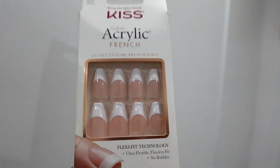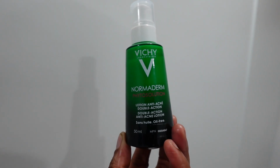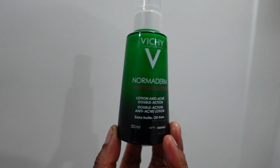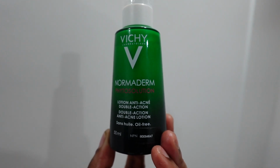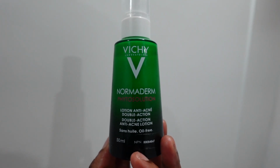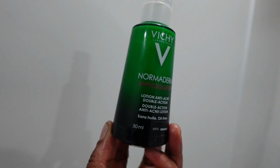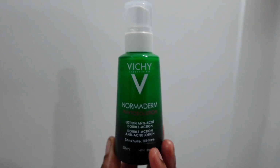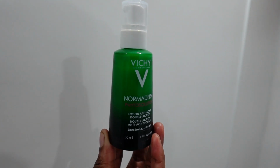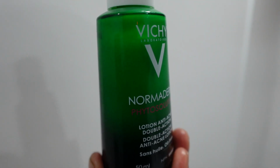Remember yesterday I showed you guys a Fishi skincare kit that I got from Shoppers Drug Mart. I opened it, but I didn't show you guys what the actual products look like out of the boxes. So this is the lotion, and this is what it looks like. It's like a regular size. Clearly I've started using it already, and I really like it so far.